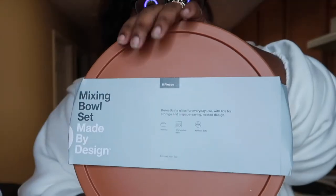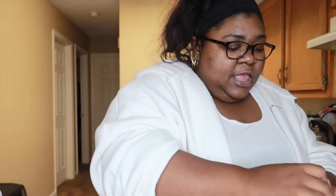I also got this set of mixing bowls, and they're glass. But what I like about these is that they come with tops, which I wanted in case I wanted to make salads and prepare things that go in a bowl, you know?